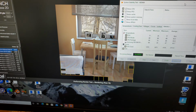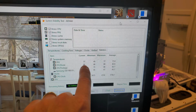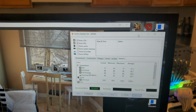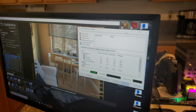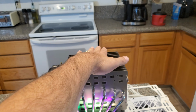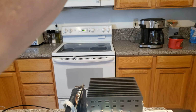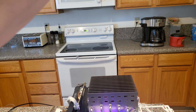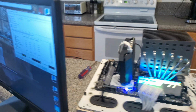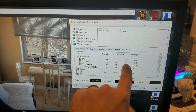We're in our 10th pass of Cinebench. We have a CPU temp of 77, a CPU diode of 88 degrees. So on a 10-minute Cinebench run, we stayed well below TJ Max on this 8-core 16-thread Ryzen 3700X. And this puppy, that's hot, but it's doing its job. And I can feel the heat radiating off this thing. I can't even pull the camera back that far, but I'm 2 feet above it and I can still feel the heat radiating. We ended that run with our CPU diode peaked at 89 degrees.